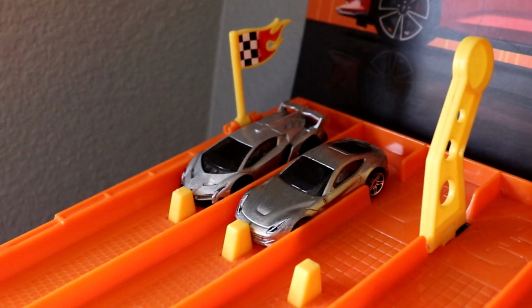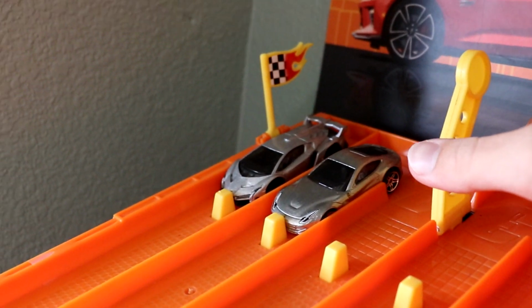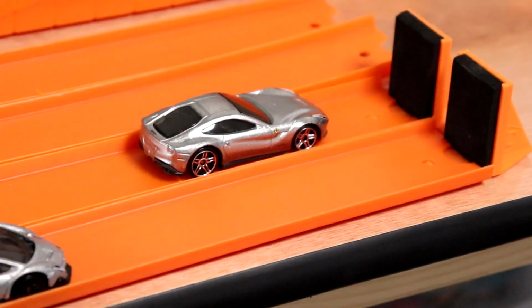Now we've only got 2 hypercars remaining with the Lamborghini Veneno versus the Ferrari F12. Let's see who takes it in 3, 2, 1. It's going to be close, but the Lamborghini Veneno is going to take it, beating out the Ferrari.